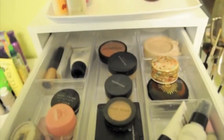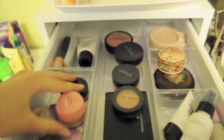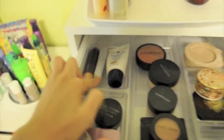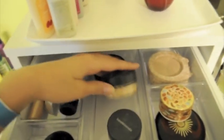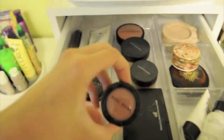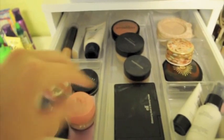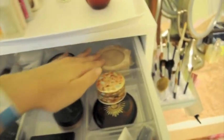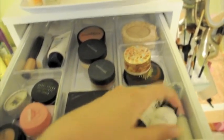But first, I have all my face products. I have some blushes. I have tinted moisturizer and some extra concealer. Blushes, I have some Bare Minerals, more blushes that should be over there. I have the e.l.f. blush bronzer thingy. I have translucent powder, bronzer, some primer.